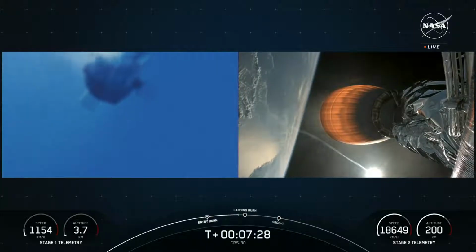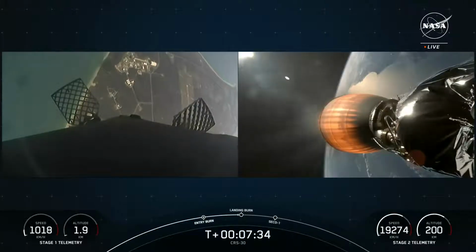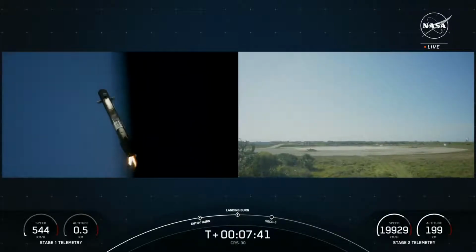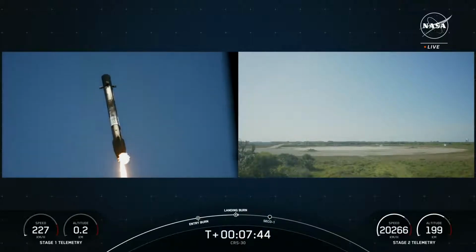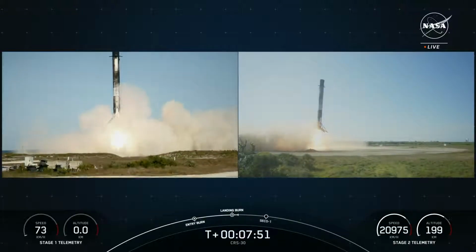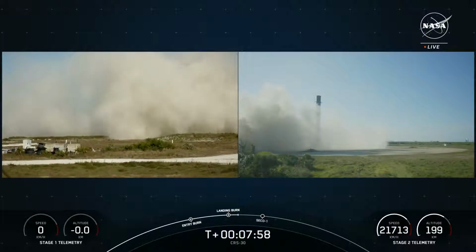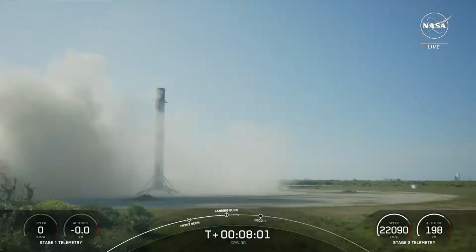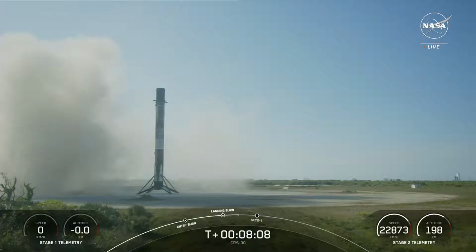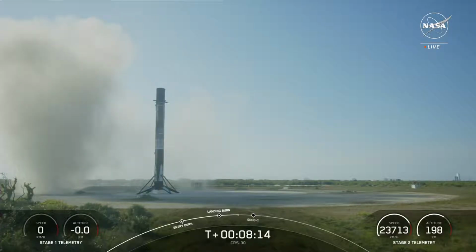Now, coming up, we have that landing burn starting in just a few moments. There's the start of Stage 1 landing burn. Really cool view of Cape Canaveral coast. Stage 1 landing leg deploy. Wow, wonderful views of that first stage landing. Stage 1 landing confirmed. Back at landing zone 1, looking pristine there. That landing marks SpaceX's 286th recovery of an orbital-class rocket, including the first stage landings for Falcon 9 and Falcon Heavy.